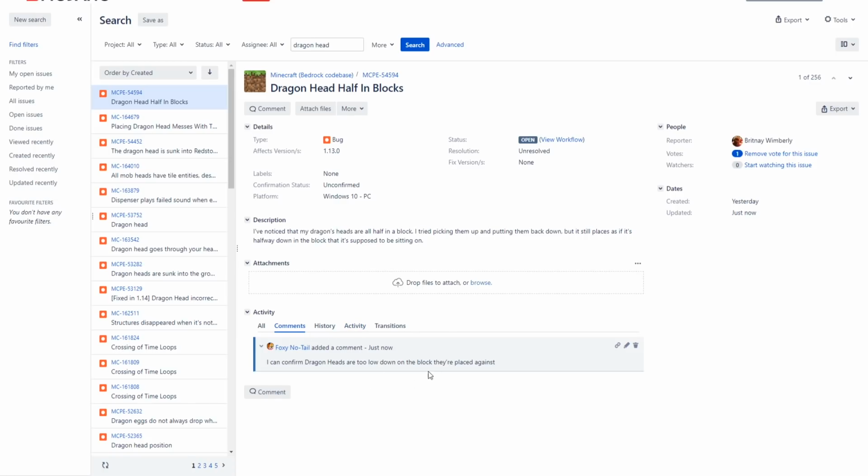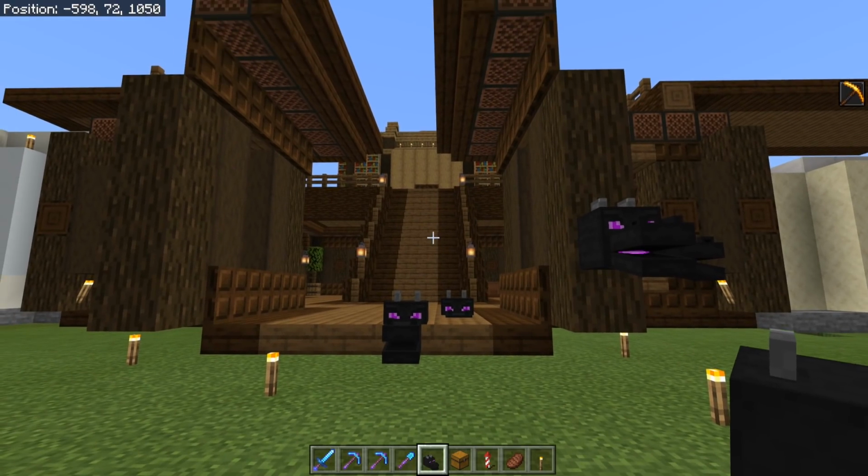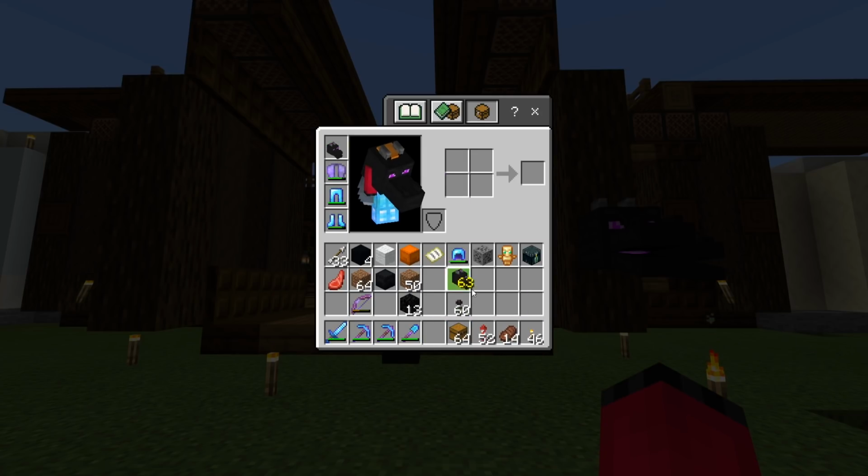It's always a good idea to add a comment if you found the bug yourself, because it helps the bug people know whether these are genuine or just people struggling with the game. This one here says placing the dragon head makes the dragon head model clip into the camera. So let's see if this happens. I guess this is if you actually put it on the player yourself. So let's put the dragon head on and see what happens.